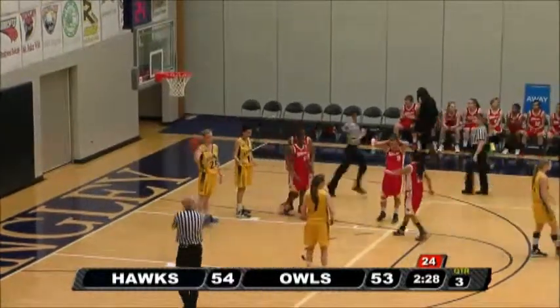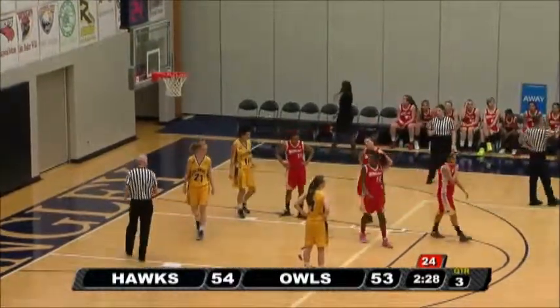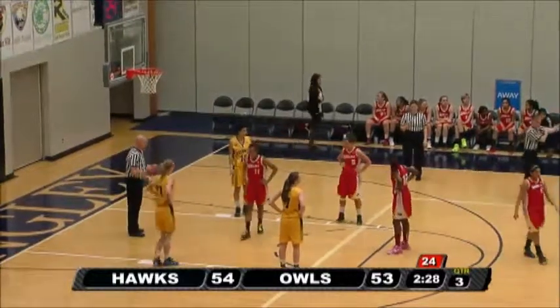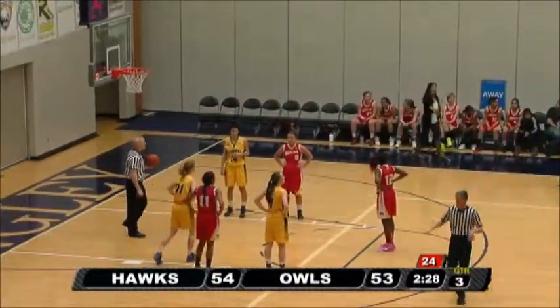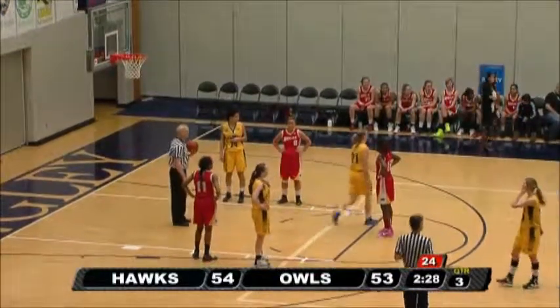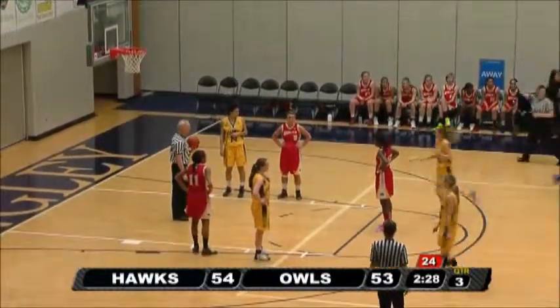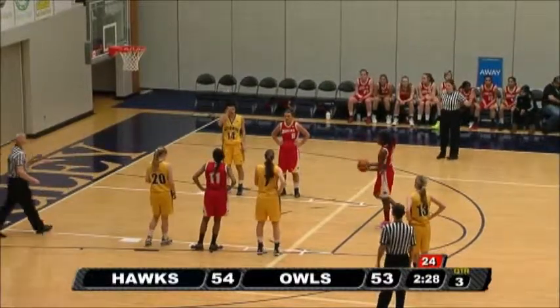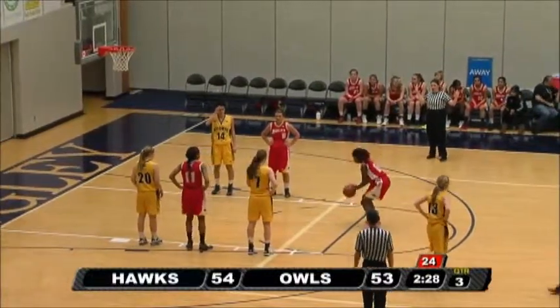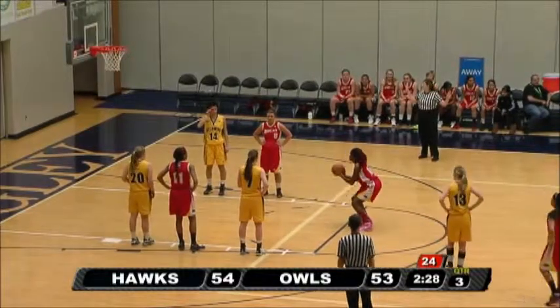She might have skipped a bit there as she came down on that drive. But that is a huge, huge blow to the Owls, because Stanhope was in the game for 12 seconds, and she picks up her fourth foul of the game.